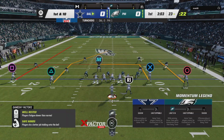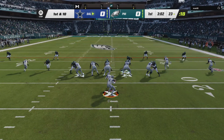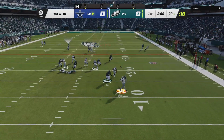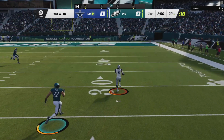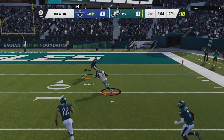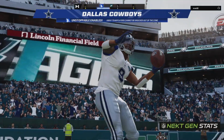So Prescott and the Cowboys now with a 1st and 10 at their own 23. Off the play fake, he'll look to throw. Gonna throw right side here, complete. Touchdown, Cowboys!